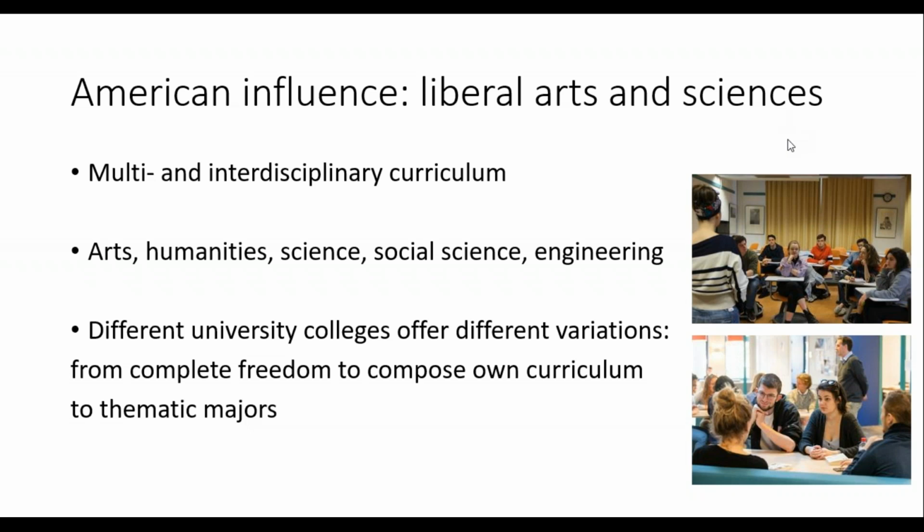So now that you heard a little bit about the distinction of different types of education, we're going to focus today solely on the university colleges and what these are. And in essence, there is the American influence that comes for the university colleges with a liberal arts and sciences ethos. So what does this mean? Liberal arts and sciences, maybe some of you have heard of it, some of you may have not, but it basically is a multi and interdisciplinary curriculum. This means that you're going to have classes coming from the arts, coming from the humanities, coming from the sciences, the social sciences, and engineering, all under one whole umbrella.